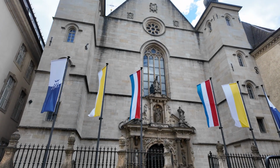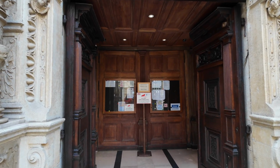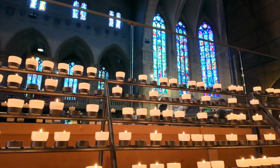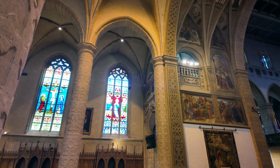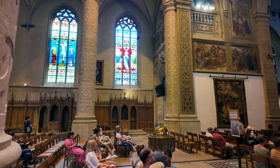So we just went inside the cathedral, the Notre Dame Church of Our Lady here in Luxembourg City. And I believe this is the only cathedral in the country of Luxembourg. Construction began in 1613, and I think it went on for about 15 years or so, if I'm not mistaken. It's very nice inside, with some very beautiful stained glass windows. And it's hard to visit a capital city or a major city in Europe without going into a cathedral. So we had to go inside, nice and cool inside on a warm day.